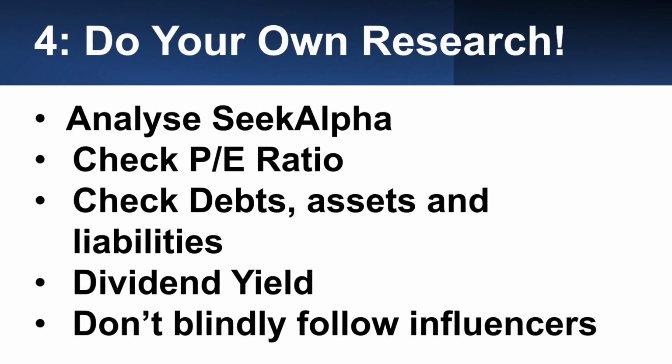Now that you have an account that will somewhat benefit you and you want to purchase your first stock, make sure to do your own research. Although it's much easier to just go on YouTube and type in top 10 stocks for this month or top 10 stocks for this year, or look at Instagram and someone posts, look, I'm buying this stock, and gives a couple of reasons why. But always do your own research and understand the fundamentals of the business that you want to buy.